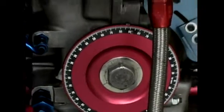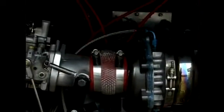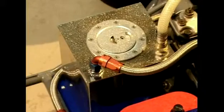There's an unbelievable amount of hard work involved in running and building cars like this. You've got to be really dedicated, and it takes a lot of commitment and a lot of hours and also a lot of money. Volkswagen drag racing in this country has been going since 1987.